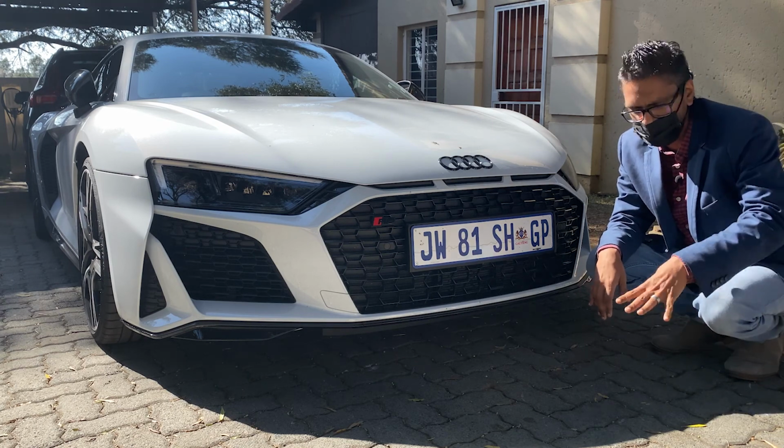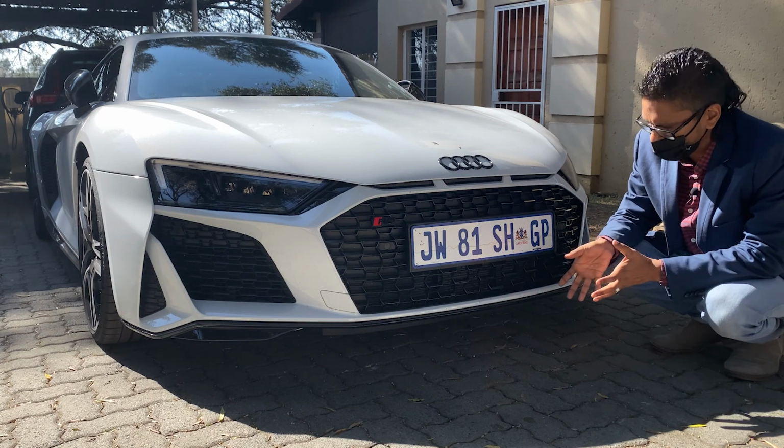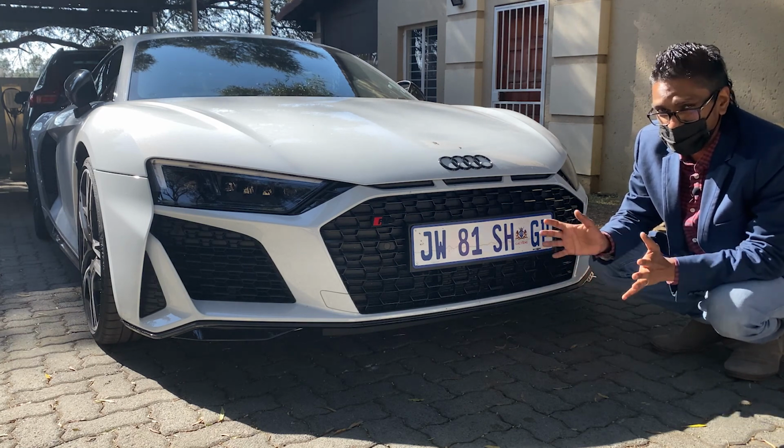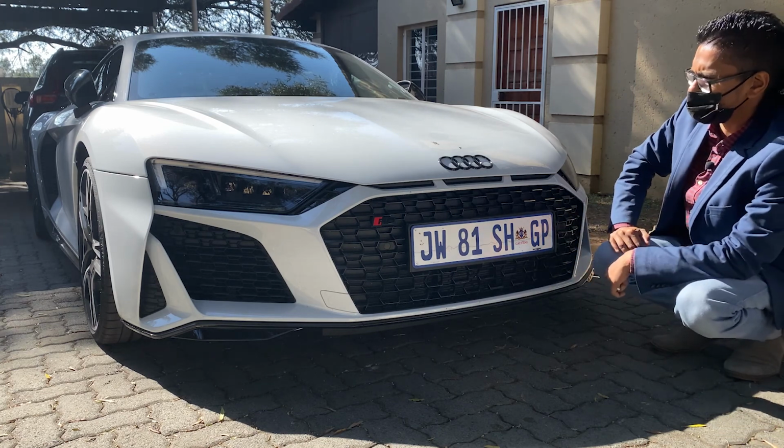I brought the car up onto the driveway here. No scraping, as long as you're careful with the nose. It's a practical thing that's not going to slow you down over speed bumps and things like that. So really nice treatment of the front end here.